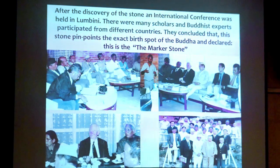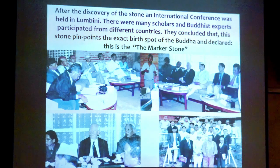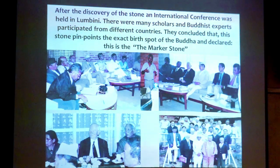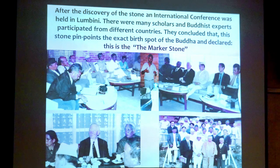So today, if you go to Bodh Gaya, the main temple and the tree, you can see the railing. The first railing was put there by Emperor Ashoka in the 3rd century BC. Even some of the original pieces are still there. Exactly the same in Lumbini too. He ordered a wall to be made in and around.